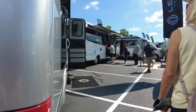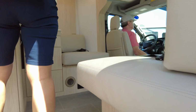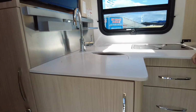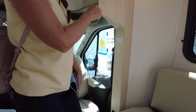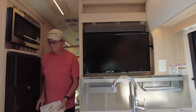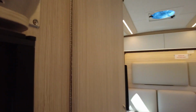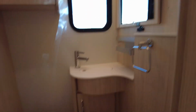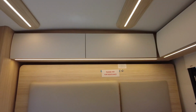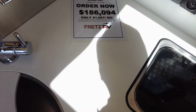And this is a Wonder. Okay, made in Canada. This is where we have the same watch TV. Yes, that's the TV. Small Dometic. Those tiny microwaves. Just one shower, which is good. And the bathroom right across from it. Closet. I guess that's where you'd sleep. I could try. Yeah, the Wonder, $186.